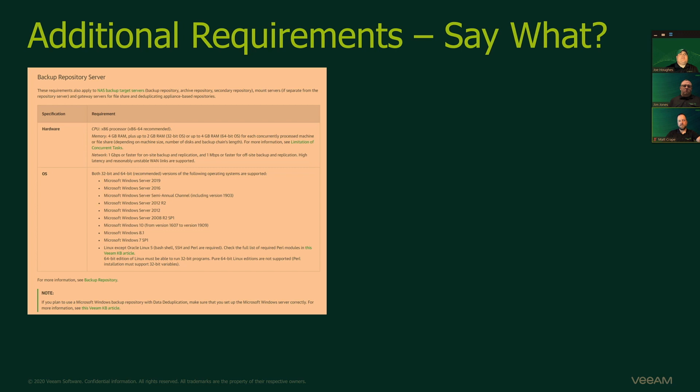And as you'll see here, we specifically call out a hardware requirement for CPU and memory. There's going to be a limitation of essentially how many tasks you can handle based on what you have for resources allocated to this environment. And depending on the size of the machines, the total number of disks, the size of the chain for a backup, and how many VMs are within the backup, this is going to drive more and more need for additional resources on the servers that are acting as proxies and as repositories, and even on your network inside of this environment.